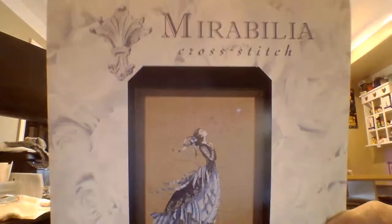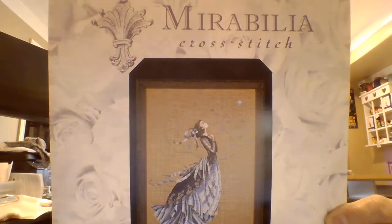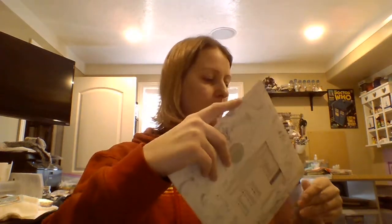Then we got another Mira. And this one is Stargazer. Love this one. And I am going to be doing her.